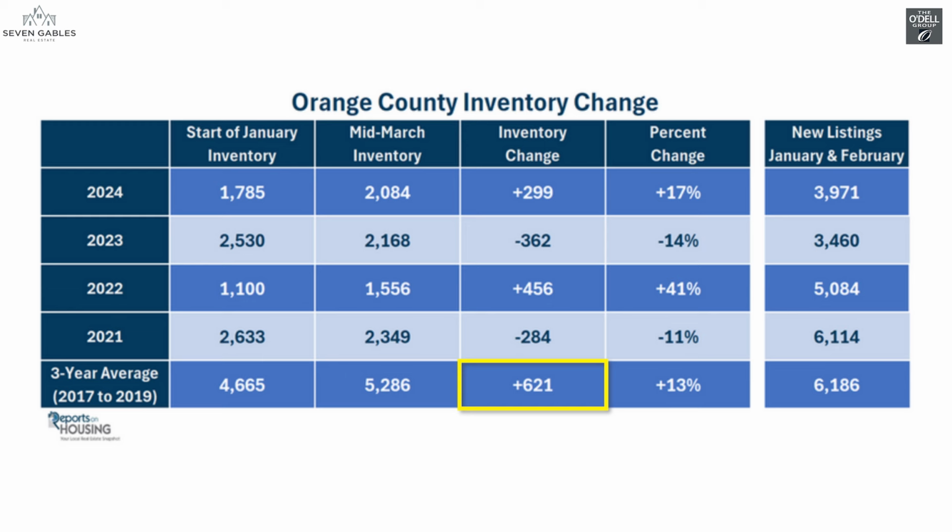Now, if we look at that 3-year average number, that would be nice. We'd be up 621 homes since the beginning of the year. And you can see the percent changes next to that accordingly with those numbers. And then if you look at that very last column, what you're going to see is that we have had almost 4,000 homes hit the market this year versus in 2023, we had 3,460. So we're up quite a bit since last year.